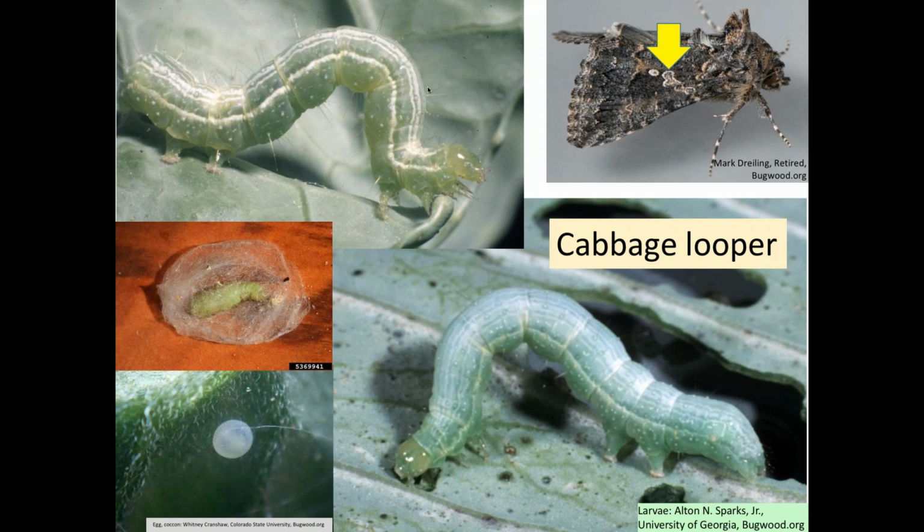Now, on the upper right, you'll see the adult moth there. What I want to point out is there's a pattern, almost a U or a figure 8 pattern where that arrow is pointing, and that is fairly diagnostic. There are somewhat similar shapes on other moths in this group, but if you get a really good image of that in your mind, that's one way maybe you can tell the difference between this and some of the others, should you encounter the moths and wonder what you're dealing with.